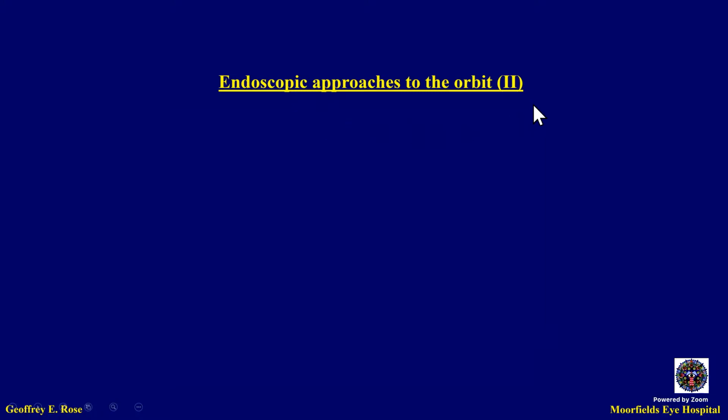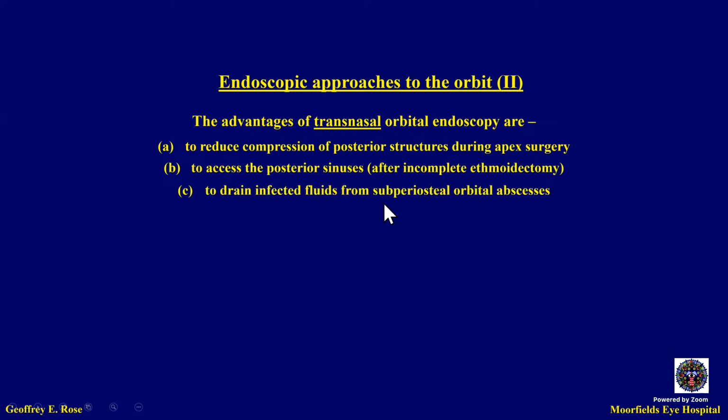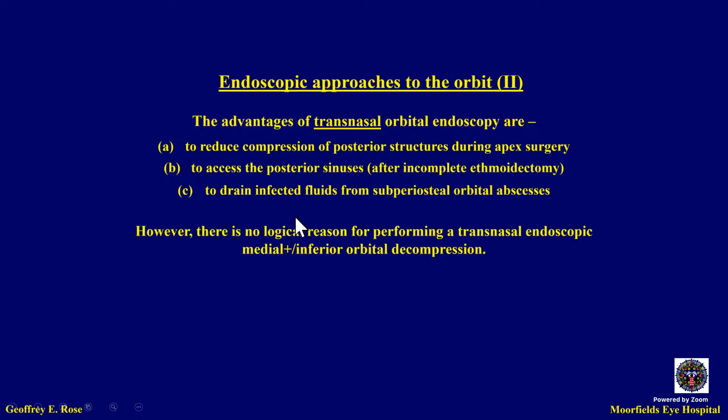Secondly, the endoscopic approaches to the orbit. The advantages of the transnasal orbital endoscopy are to reduce compression of the posterior structures if you're working on the orbital apex. If you go through the orbit, you have to push the normal tissues out of the way. If you come in from the nasal side, then of course there is less compression. It also has advantages if you need to remove the posterior sinuses after somebody has removed the mid-ethmoids with an incomplete decompression. And also it's obviously useful for draining infected fluids from subperiosteal abscesses, from ethmoiditis and so on. It's much better to drain through the nose.